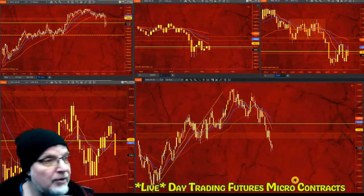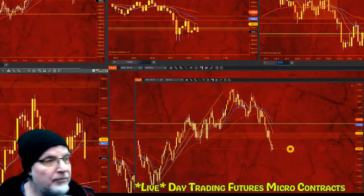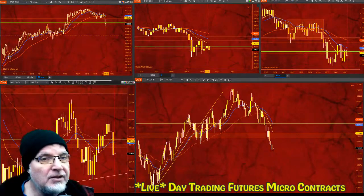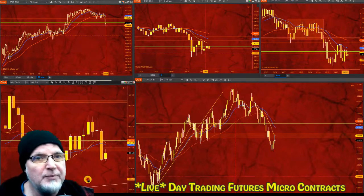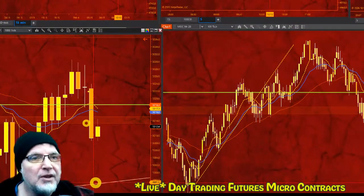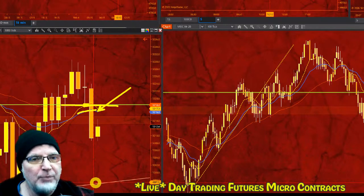There was a perfect setup right there. Boom. Green bar ignored. And it's almost, well, I would say it's perfect enough because the exponential higher time chart shows that it was breaking down below all three moving averages and previous day's high. So right there, it's perfect enough.